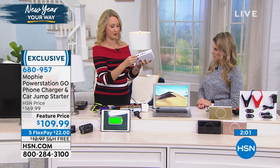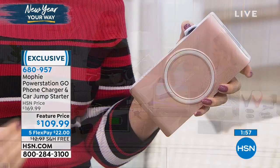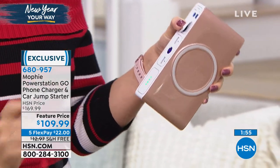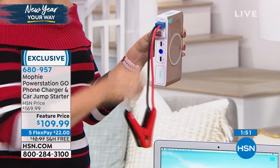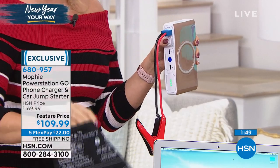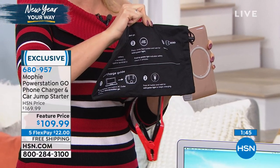And then if you need to charge your car, here's the little flap right here. So you just open this right up. We've all had that sinking feeling in our stomach when the car battery won't turn over. This only pops in one way, so you cannot make a mistake with this. Even all of the instructions are printed right here on the little pouch that you're getting. So this is a great little drawstring pouch.